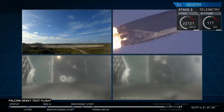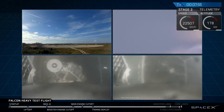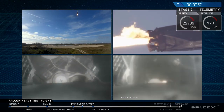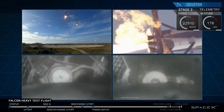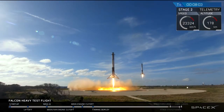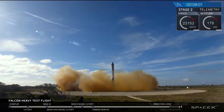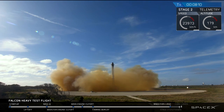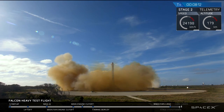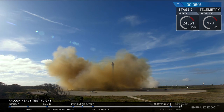And that landing burn has started. Both boosters looking to be on track towards their respective landing zones. Landing burns have started. Side boosters landing legs have deployed. And the Falcons have landed. LZ1, LZ2, both side boosters have touchdown. Landing operators move on to recovery 1 and recovery 2.